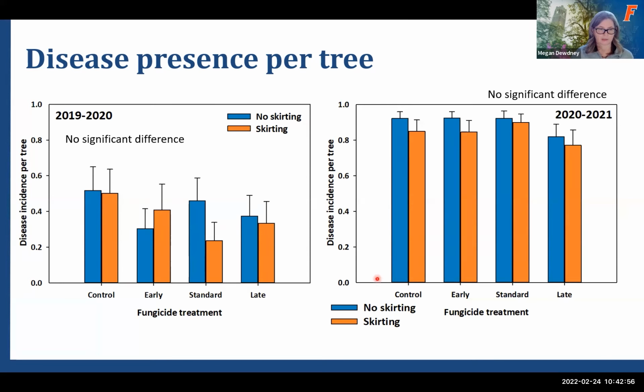When we looked at 2020, again, it's the same idea where we have fungicide programs and the amount of disease. Here we had a lot more disease. Nearly every tree had disease. And we saw no difference in our treatments here, although skirting did tend to have a little bit more of a positive effect, but it was not significant. And neither were the fungicide control programs in terms of whether a tree had disease or not. And so that was interesting.